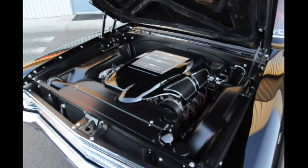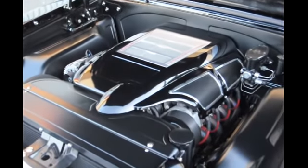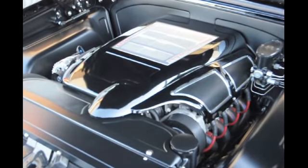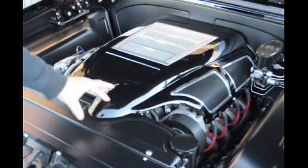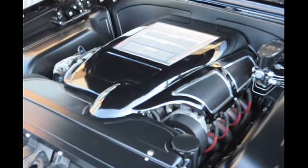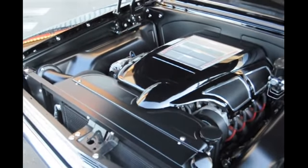The custom engine cover: we wanted to dress up the engine. There's really no way to make an LS9 pretty unless you just cover everything. So Ewing Custom Cycles was able to create this one-off engine cover that incorporates the engine cover and the air intake. This whole piece behind the radiator is part of the air intake system. We blended it in to make it look like a part of the radiator.